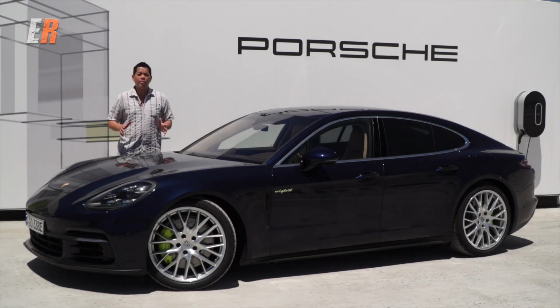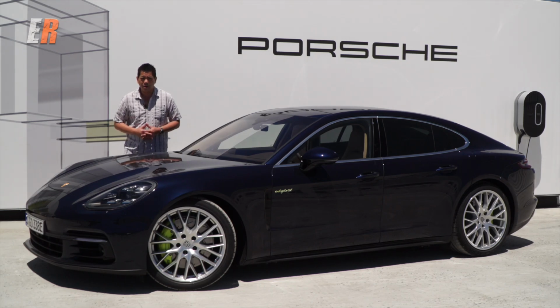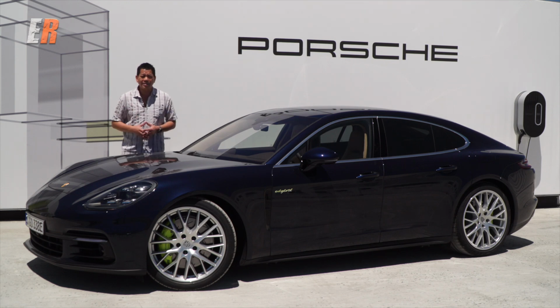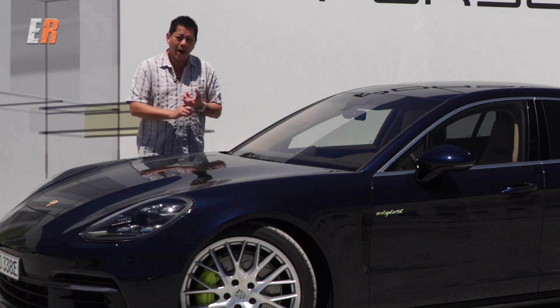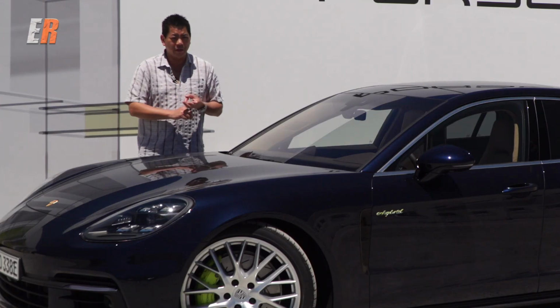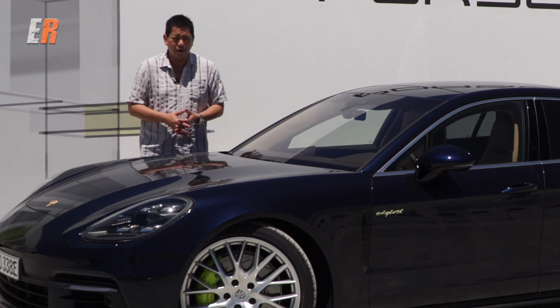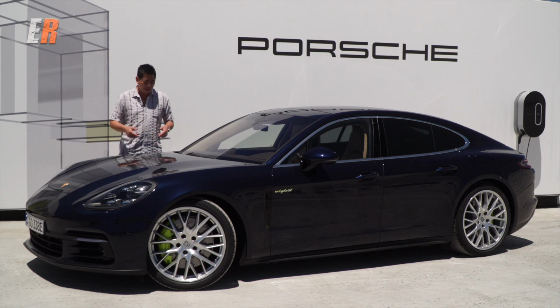The Panamera E-Hybrid starts at just over $113,000 Canadian. And get this, the Panamera 4S starts at $114,000. So this is actually less money, and it has more power. You can drive it in just electric, and depending where you live, it might even qualify for some rebates. So if it were my decision, I'd pick this one. And I think it would look good in my driveway.